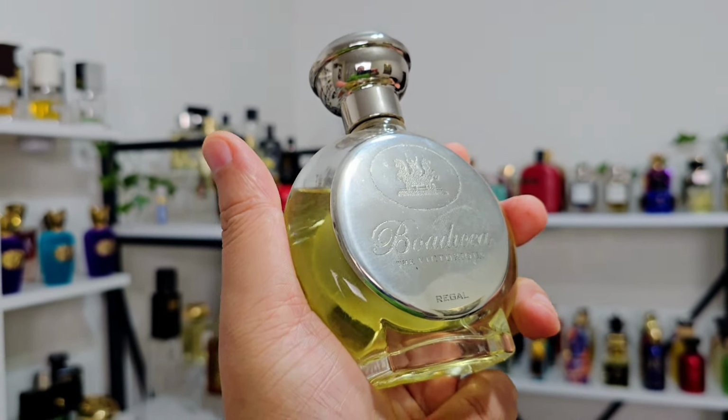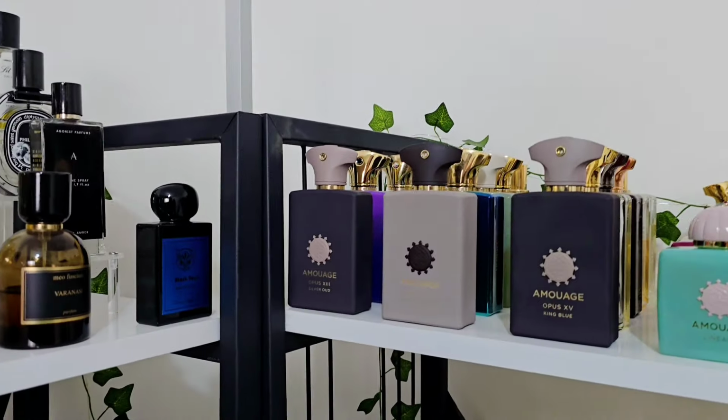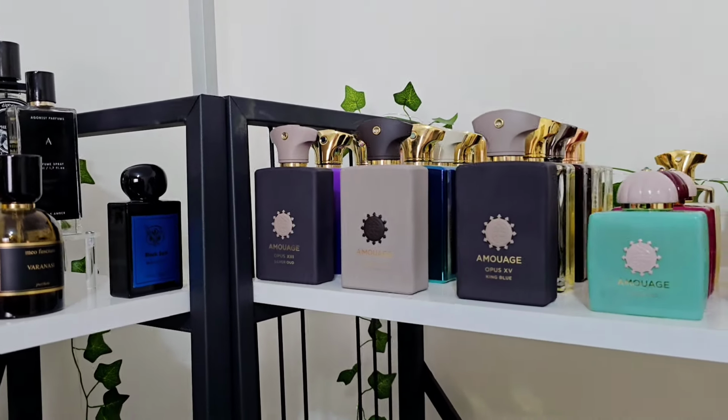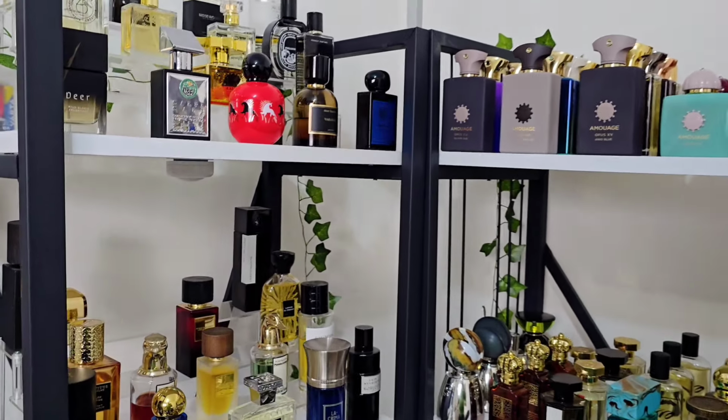And the Agarwood inside is actually quite well done. Still, not my favorite, mainly because it lacks in terms of uniqueness. And that's actually something that I'm looking for in all fragrances that I purchase.